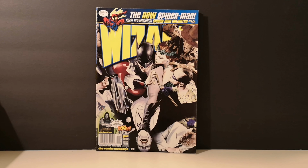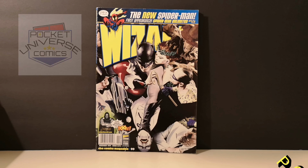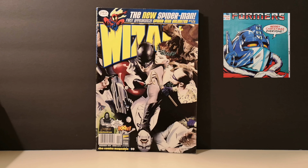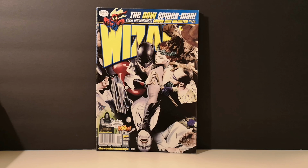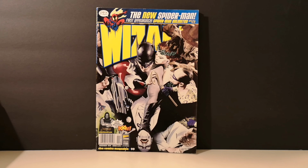Anyway, so today I'm going to be presenting a short box, so I'll try to rip through this as quickly as possible. Books that I got from PocketUniverseComics.com, my friend Stacy from Sherbrooke, Quebec, and my friend Troy, who sent me some books, as well as some books that should be from the Kitchener Comic Warehouse of Love, located near me. And it's an amazing place. If you ever have a chance, you gotta check it out. I will put links to all the different places on the screen somewhere, or down below in the info of the video. So we'll start right away.